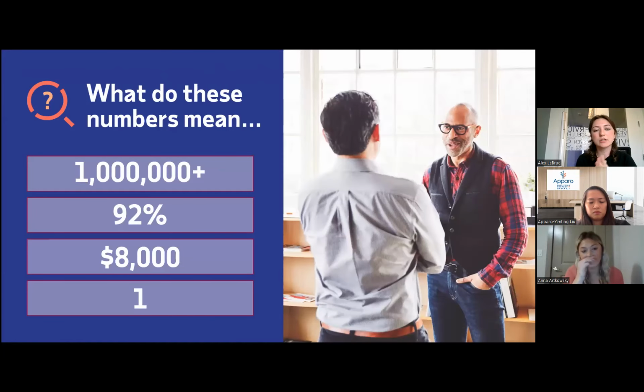I kind of want to get into a little bit how outsourcing with other larger companies, whether it be through ADP or other nonprofits, can really help you guys grow this year. So with ADP, I threw these numbers out there, 1 million, 92%, 8,001. So this 1 million, that is actually a huge milestone that ADP hit this year. Obviously, we're a very large company. We are global. And that is the amount of businesses that we actually service now.